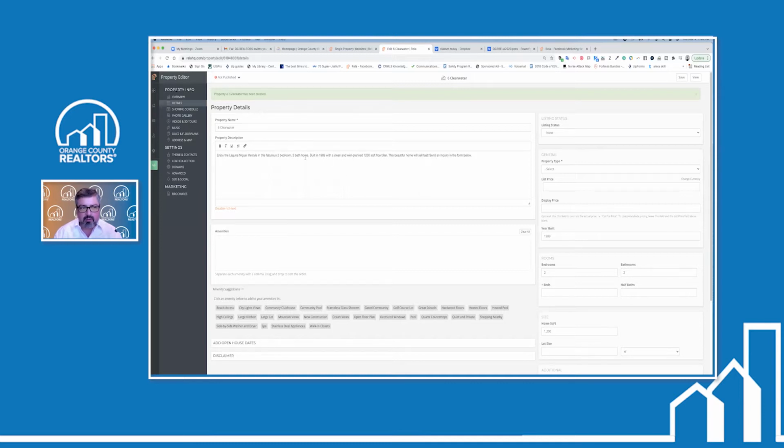From here, what I can do is I can click in the property description box and elaborate a little bit more about the property. So maybe this is a great home overlooking the mountains and great sunsets, remodeled kitchen, so on and so forth.